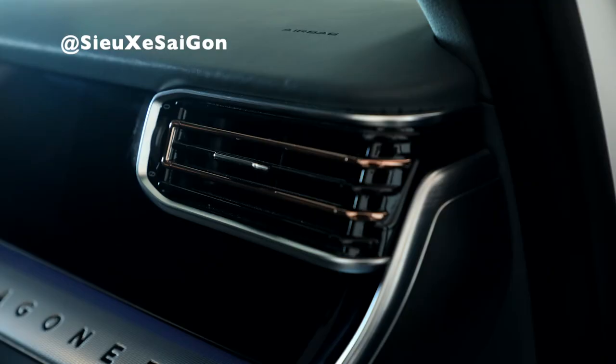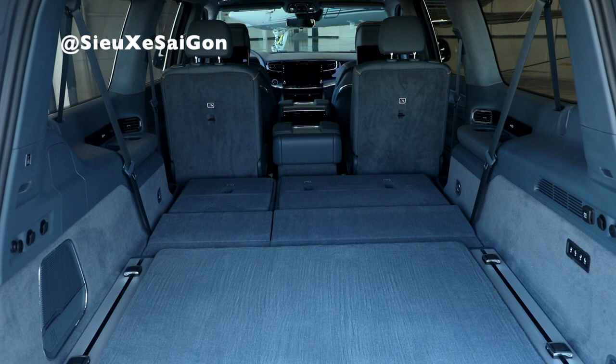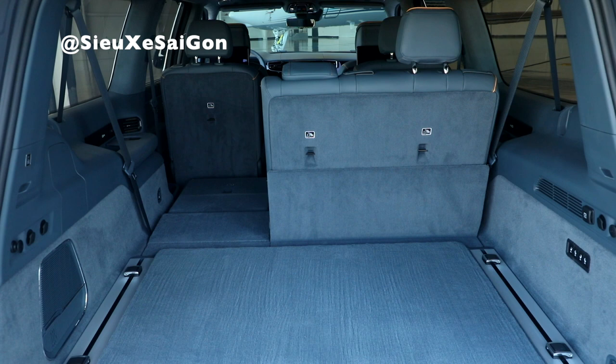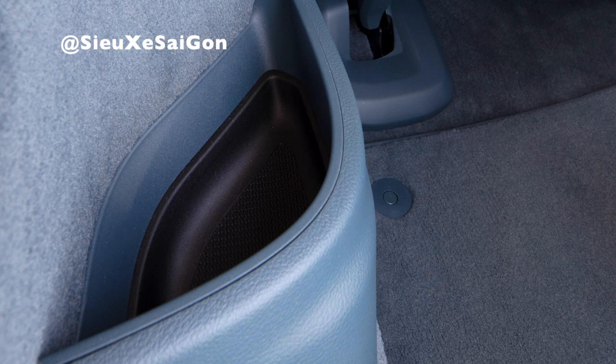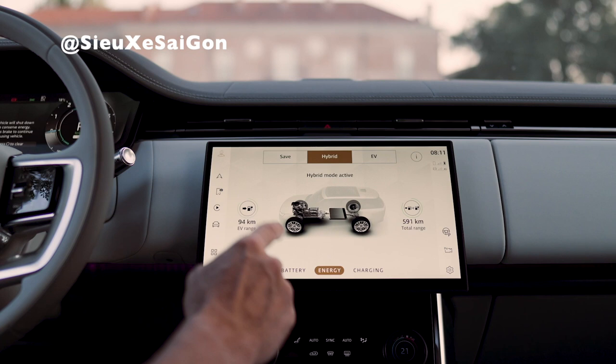Notably, the biggest change on Range Rover 2023 is probably in the rear seats, with a business-style design aimed at true bosses. In this area, the car is arranged with many leading technologies and utilities such as electric seats through touch on the 8-inch screen located right on the armrest. In addition, on the rear seats, there is also a footrest, which integrates massage, heating, and cooling features.